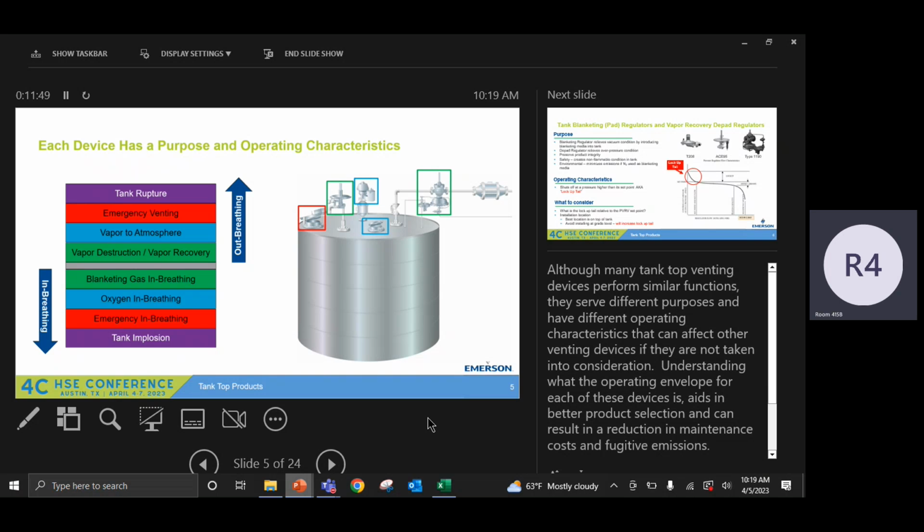So right there in the middle, all the way from the green to the blue, you're talking about, on the in-breathing side, blanket gas in-breathing, oxygen in-breathing. On the out-breathing side, you're talking about vapor destruction and recovery, or you could just be venting off to the atmosphere. A lot of these products are sized and selected based off of your pump-in and pump-out rate, your ambient conditions, and the other types of systems you may have on there, like a blanket gas or a recovery type system.